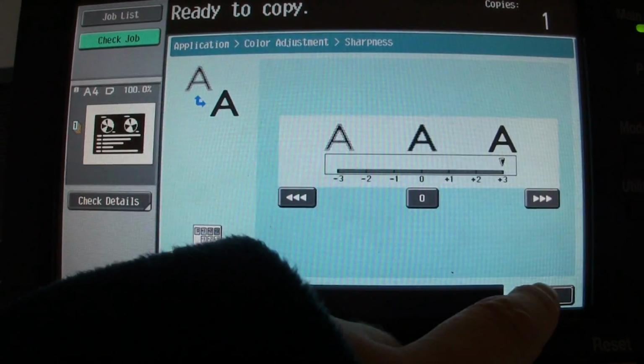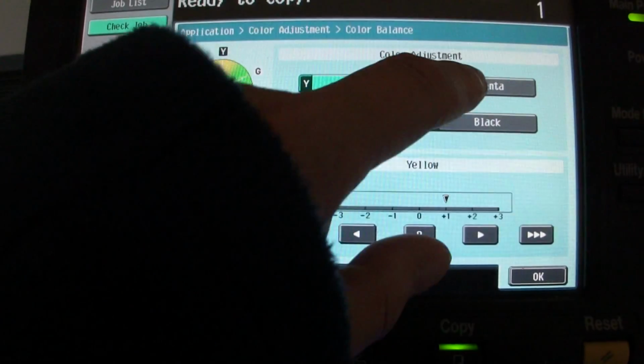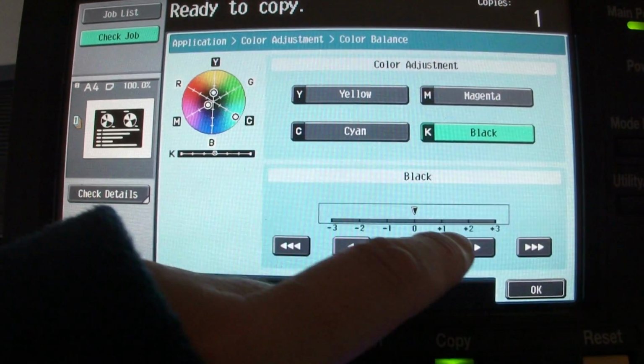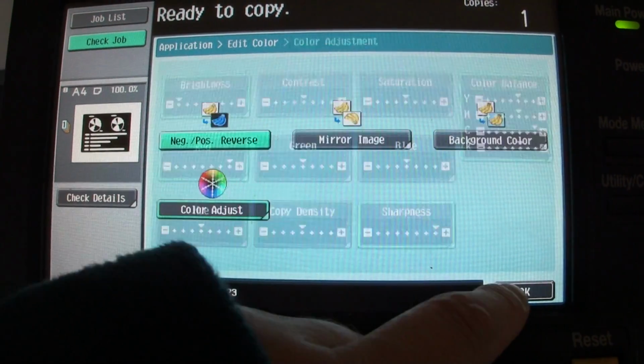And sharpness. Color balance. A little bit of each. Maybe a lot of cyan, a little bit more black. Just see what we got here.